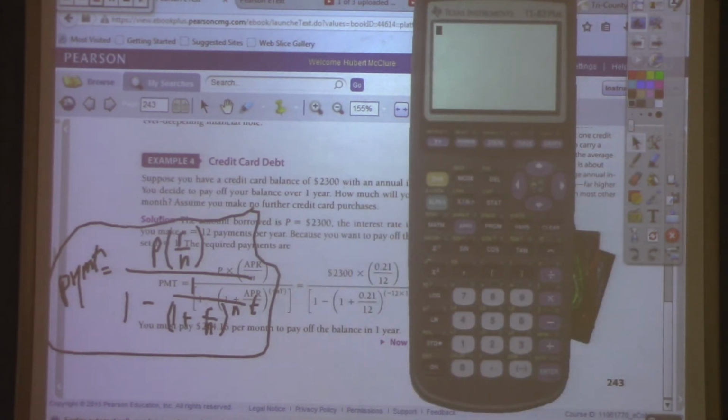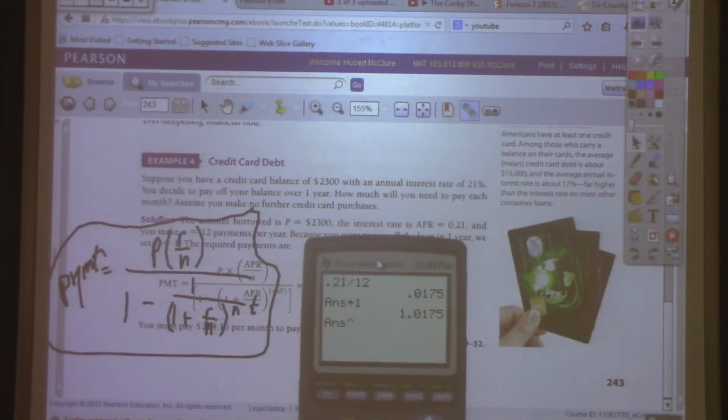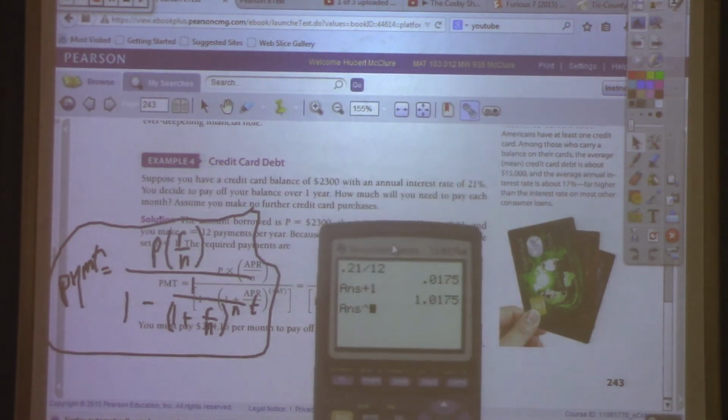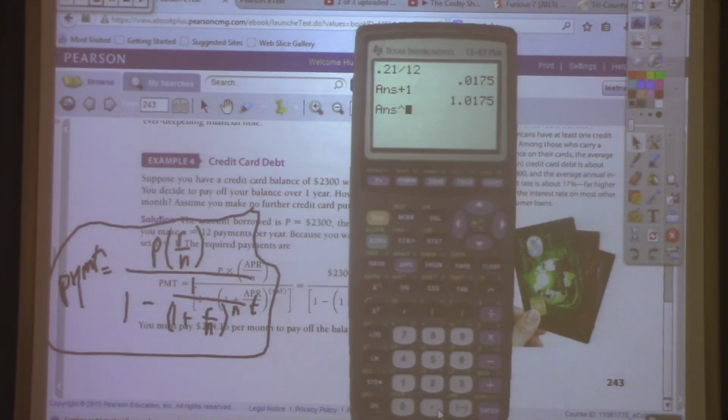21%, so that's 0.21 divided by 12, plus 1, raised to the, 1 year. We should have made that like 5 years, but anyway. 1 year times 12, so that'd be to the 12th power. And we're going to divide that by 1 divided by that number. So 1 divided by inverse answer, and 1 minus inverse answer. I get 0.1879 as the denominator.